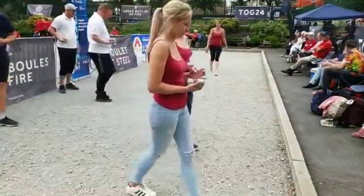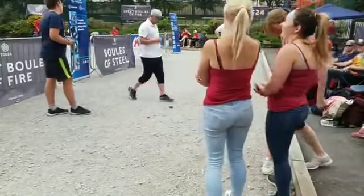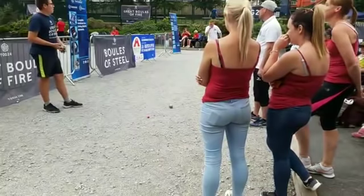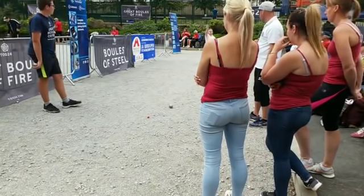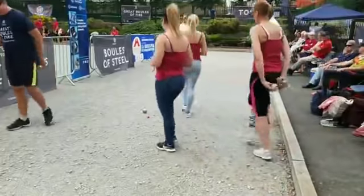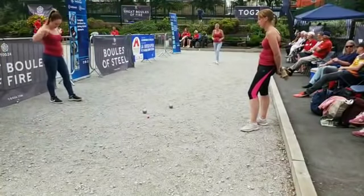Team Huntley won the toss, and that's the first ball from Golliger. So Callum to take on this point. Nice come through, it's taking the point. It's a great first ball there from Callum to really set the standard for this game.